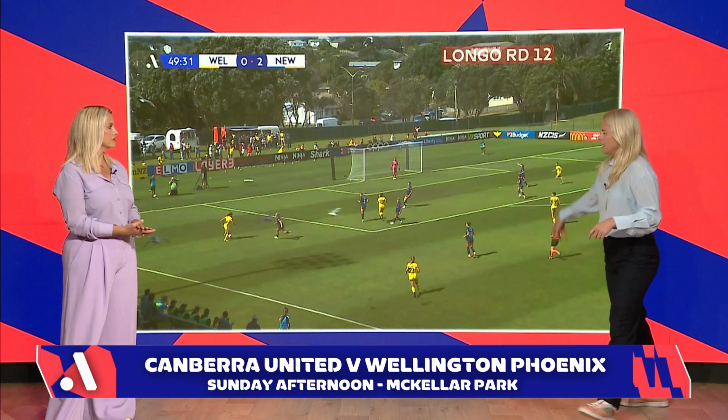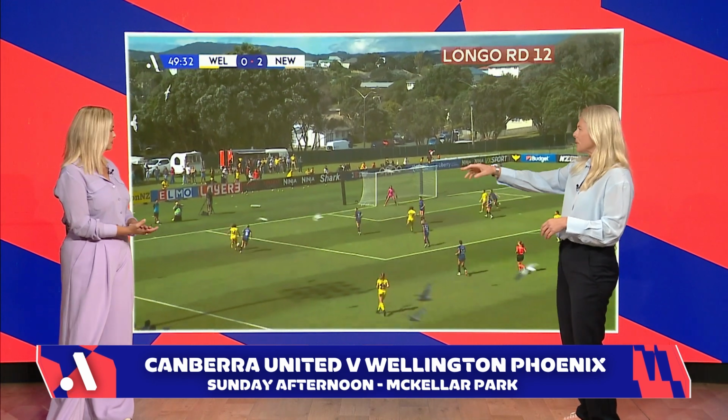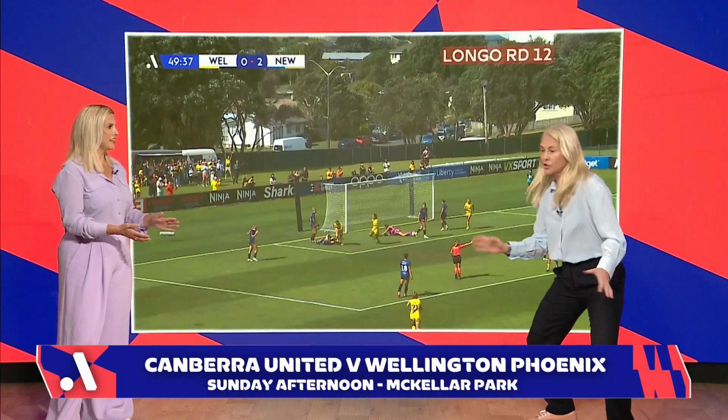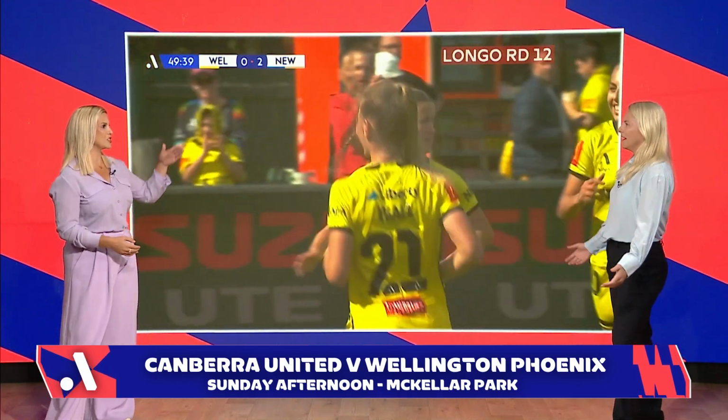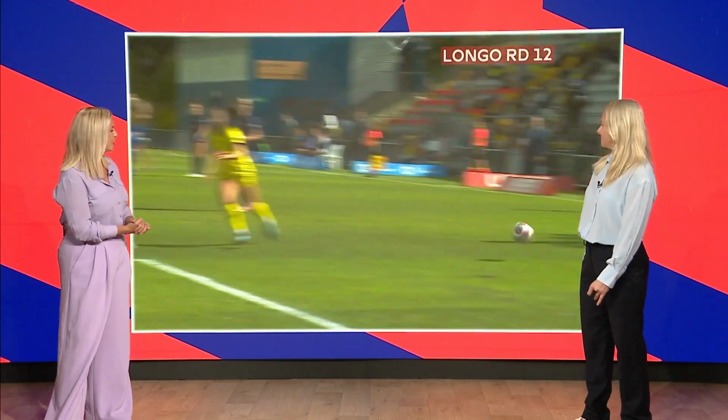Elliot's here. But she's decided, right, I'm just going to take a little bit of hesitation. And even for you as a defender, Amy, how hard does that make it for you? Because you're thinking, right, I've got to stop and then go again. You're in two minds whether she's going to drive you to the line or if she's going to try and cut back inside and do what we saw in an earlier clip.